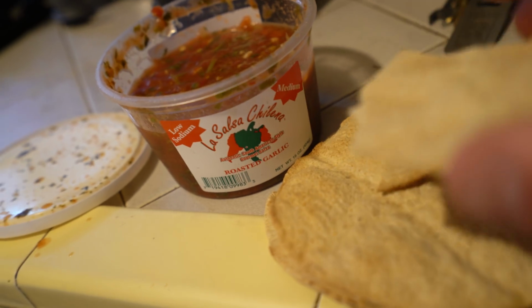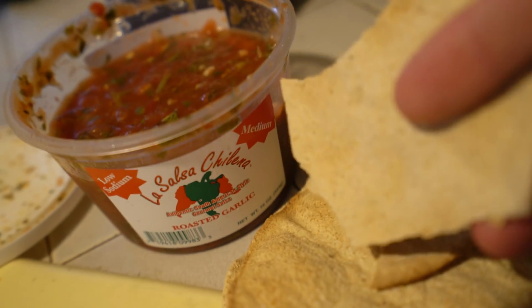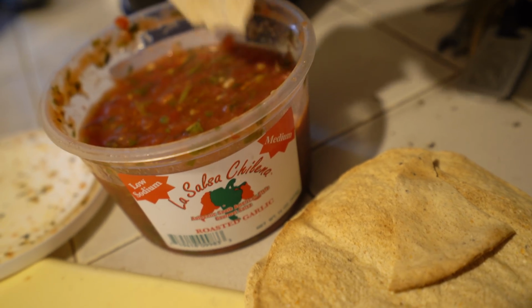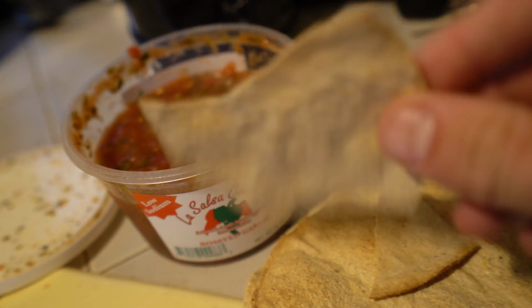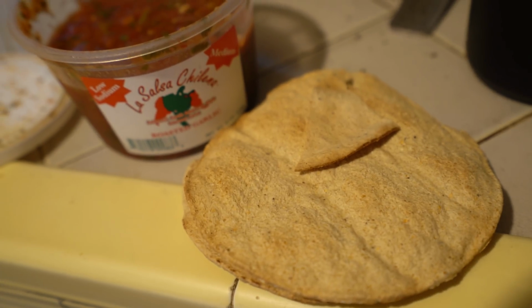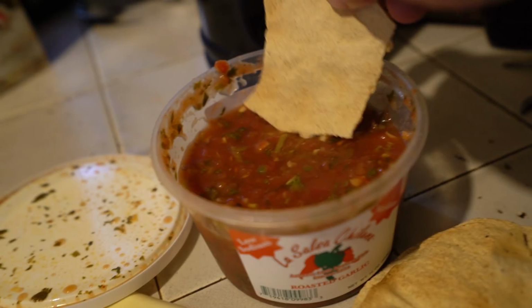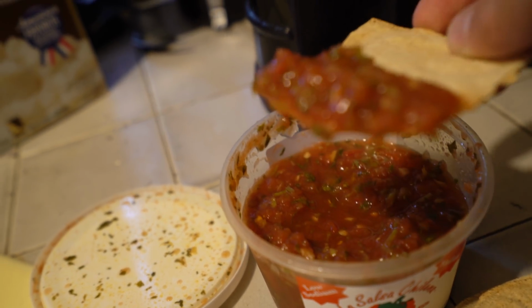This is my favorite combo as of late. This La Salsa Chileno. It has no sodium in it, and it's just made of all the different vegetables. And so basically you're getting a ton of different veggies in. And then again, these are baked tostadas. So these are 50 calories per full tostada. And they only have 100 milligrams of sodium and pretty much no fat, 0.5 grams of fat per each one. So basically I'm just getting a ton of corn and a ton of veggies in. Oh yes.